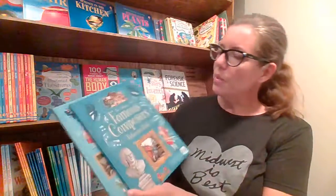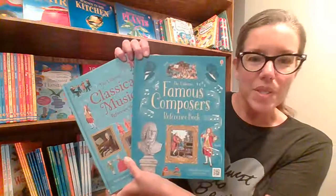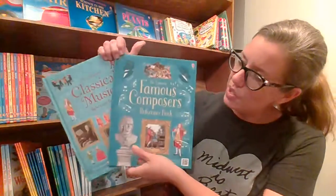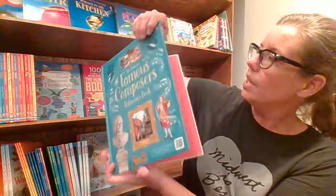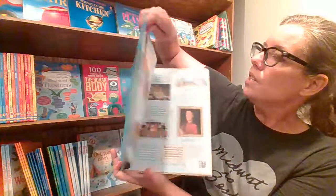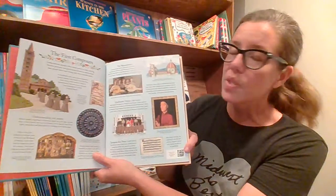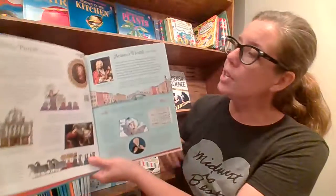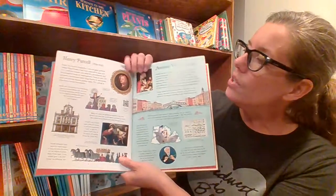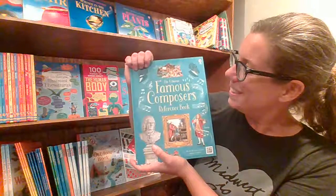And then something we studied last year and will continue again this year, classical music and famous composers. What's great about these books, they're hardcovers and they've got QR codes so that if you have a QR reader on your phone, and those are free to download in the apps, you can just scan the code and immediately go straight to the piece of music that you're reading about, or some information about the composer you're reading about. So it really puts the music right into the book for you.